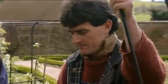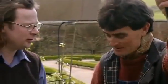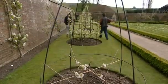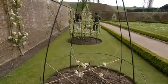They're not going anywhere I don't want them to go, no. But you have to be tough. You've got to be a real disciplinarian. You've got to be the sergeant major of the fruit garden, yeah. Well, here we've a tree which is fairly well established, but for a variety of reasons, I'm a bit behind with the pruning, so would you like to give me a hand?